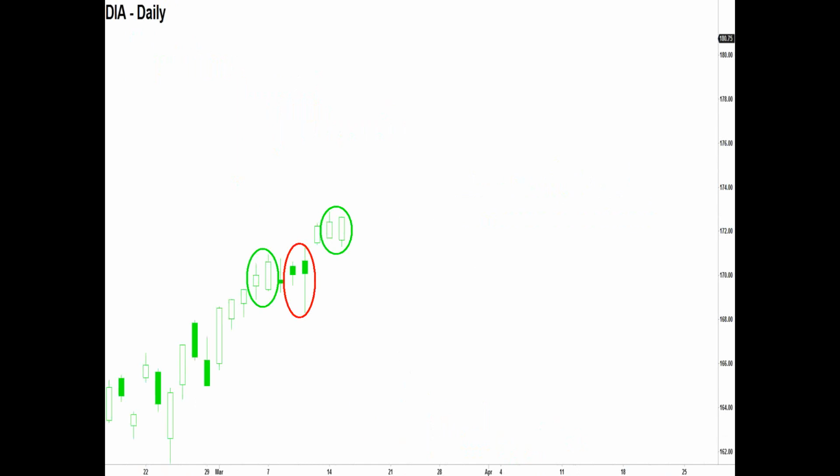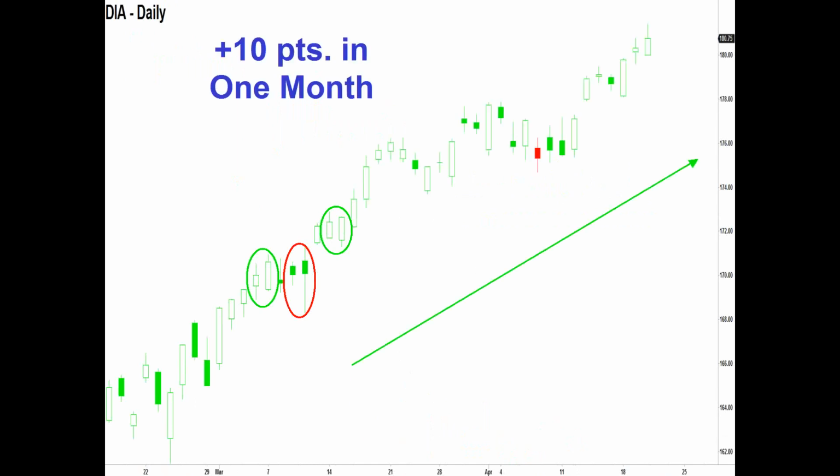We're not even going to consider the bear-bear patterns, and it would have been a good thing because the ETF went up 10 points in the next month, okay? Now that represented roughly about 1,000 points in the Dow. So wouldn't you have liked to use this as a directional tool? If you got a buy signal and a bull-bull pattern in the Diamonds, don't you think the market, the Dow Jones Industrial, is going to follow suit? That was 1,000 points in the next month in the Dow.